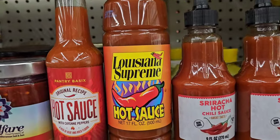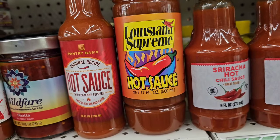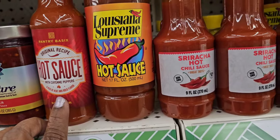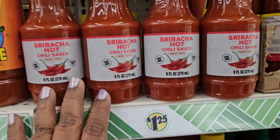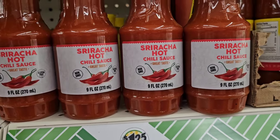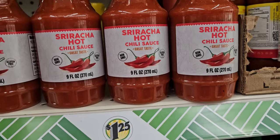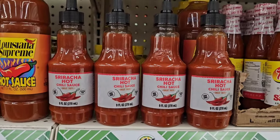This is the reason why I love the Dollar Tree. The Dollar Tree has so many different hot sauces: Texas Speed hot sauce, Wild Fear Shatter, Pantry Basics hot sauce, Louisiana Supreme, and added on to it are these new ones, Sriracha Chili, great taste, non-GMO, gluten-free, and it's 9 fluid ounces. Sriracha hot chili sauce, great taste.